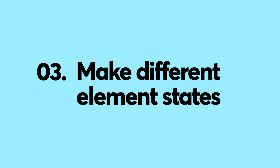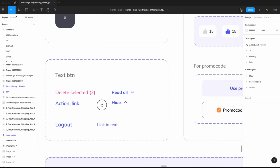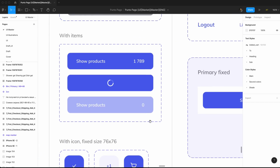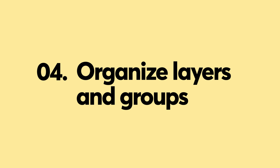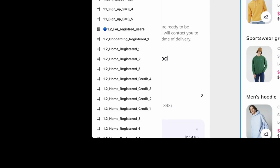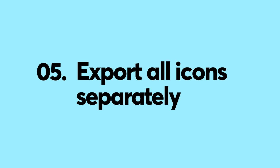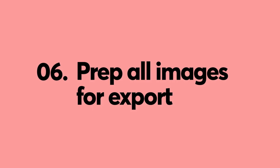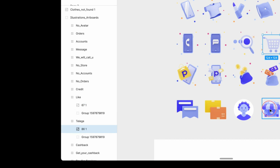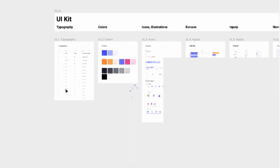Number 3. Make different element states. Filled in, not filled in, multiple lines, abbreviations, disabled status, image info, and so on. Number 4. Remember that Figma sources for groups should have sensible names and avoid creating groups that either have subgroups or a single layer. Number 5. Export all icons separately. Number 6. Prep all images for export without vector layers. Number 7. Limit the number of styles and fonts and export those separately too.